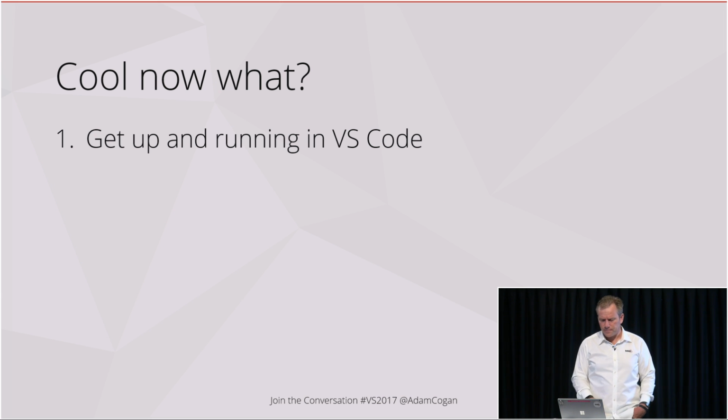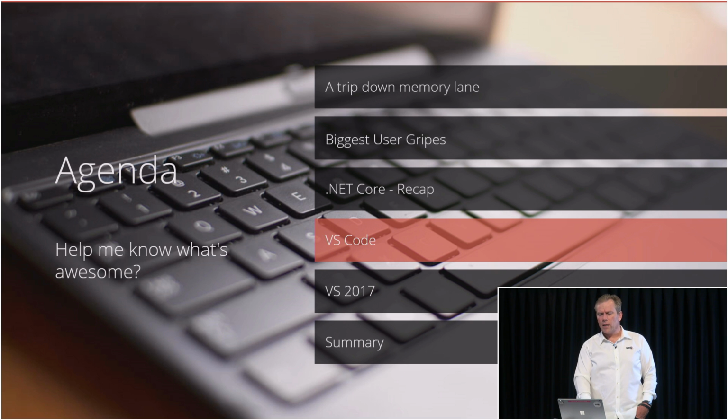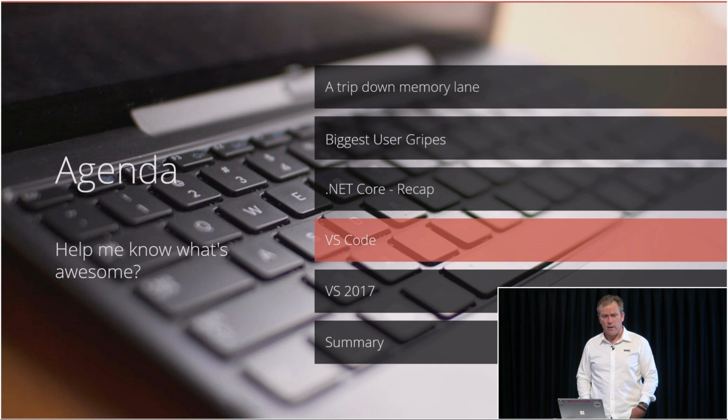And we'll talk about that. So you need to get up and running in VS Code or get up and running in VS 2017. All right. So I think I have a bit of a goal now. I want you guys to understand when you should be using VS Code and when you should be using Visual Studio as well, because I think that we've done a lot of learnings inside the company when you should be using one and the other.